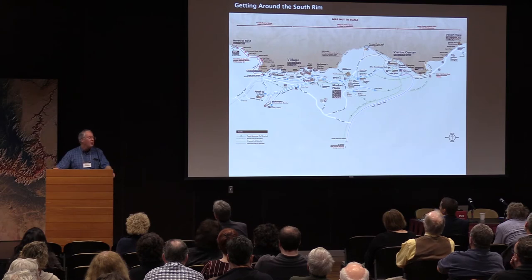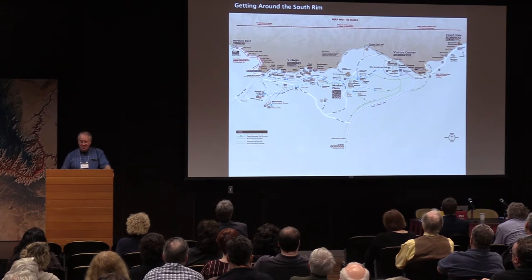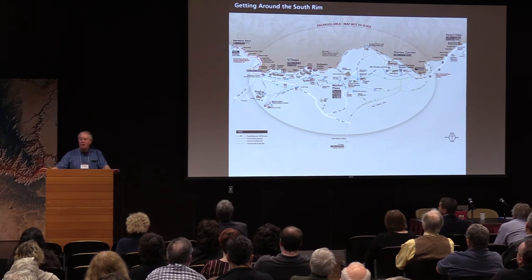The park had this at the visitor center desk. They were showing this to the public. No one noticed it, okay? This was a cartographic fail. It's like, uh-oh, this is the problem. So my next solution was to put an oval there. Okay, just kind of, okay, there it is. This map not to scale. This area is enlarged. And this was my working version of the map for a couple months.